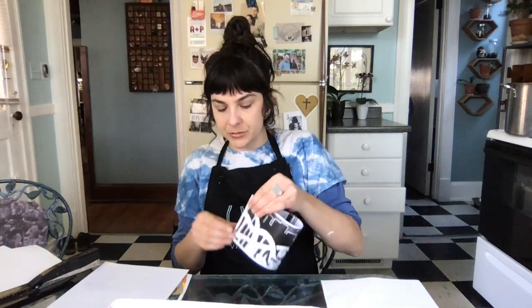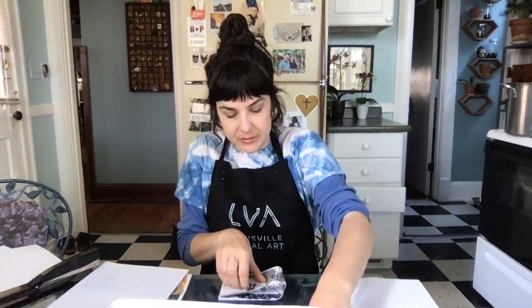And a lot of times what I'll do is I'll fold it before I staple it. This is a great time to use a bone folder. Right now I'm trying to hold it in place.